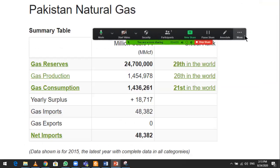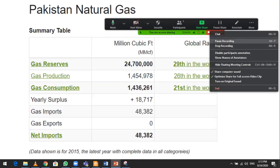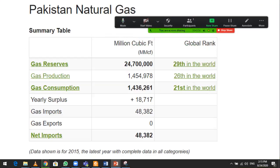So here we have Pakistan's natural gas resources and summary. In the Pakistan natural gas summary, for gas reserves we have the unit of million cubic feet, and then gas production and gas consumption. So production and consumption, you can see yearly surplus, gas imports and exports. The data is from around 2015.